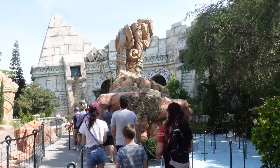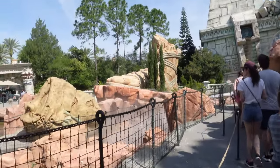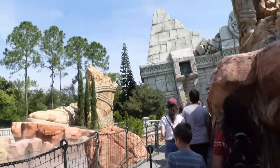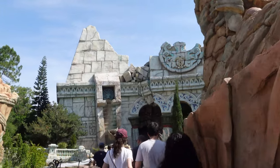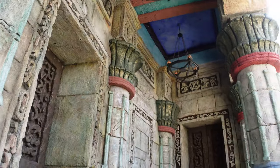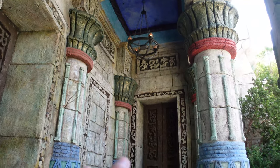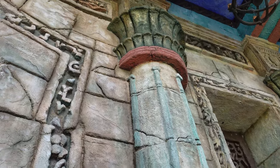Like, come on. Just the buildup. There's so much buildup and anticipation here. It's done really well. It's such a foreboding sort of entrance. And I think here you really get that scale. This is huge. And just the carvings and everything on the walls. It's insane.